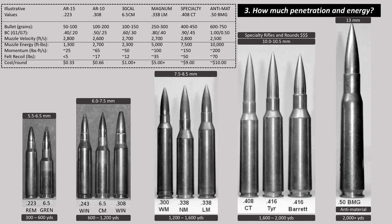We are now doubling again the bullet weight, so 250 to 300 grains. A big step in ballistic coefficient at 0.8, and the same muzzle velocity, more or less. We are now in the 5,000 foot-pounds of energy at the muzzle, roughly 100 pound-feet per second momentum, and of course higher recoil and also higher cost per round.